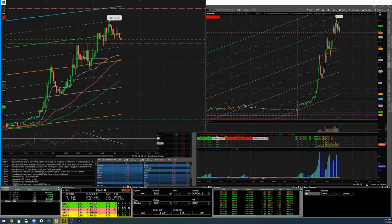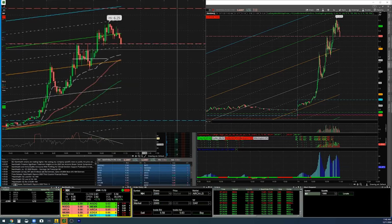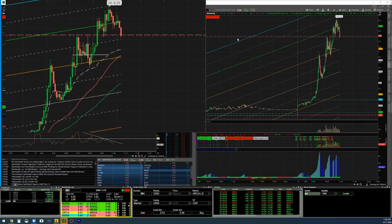It's looking pretty heavy. Is it enough? All right, there we go. Starting to fade down. All right, the bulls should be getting super nervous right now.